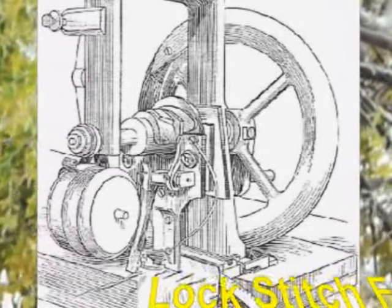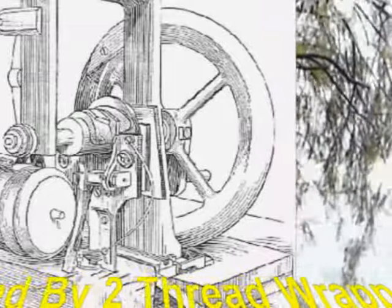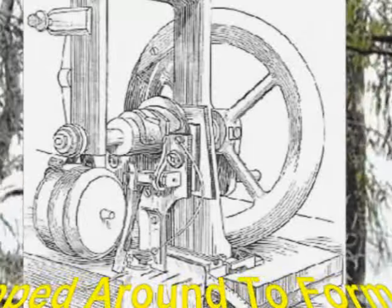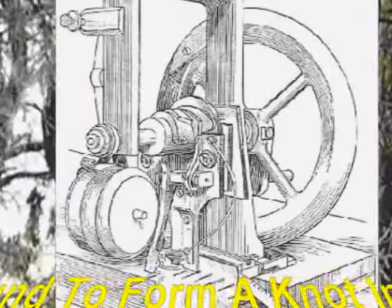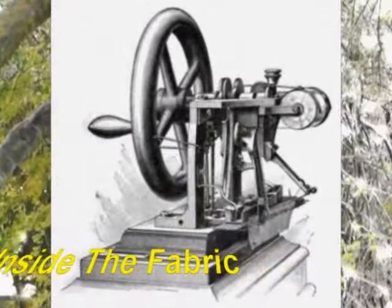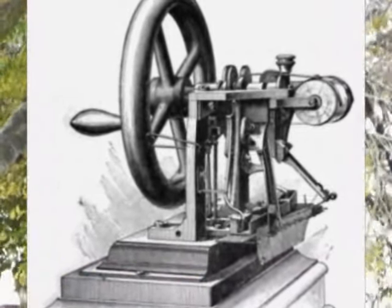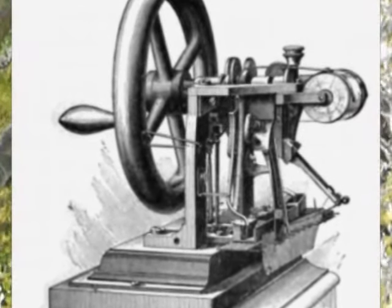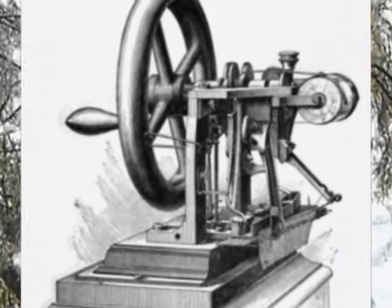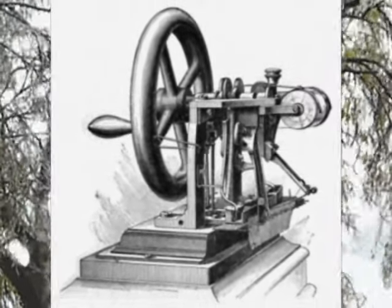From the top, a thread was fed through a curved needle with an eye at the pointed end. The needle would pierce through the fabric, drawing the upper thread down under the bed of the sewing device. A second thread was wound on a bobbin inserted into a shuttle, a bullet-looking device with an open end and a pointed end. The shuttle would move behind the upper needle and wrap the upper thread around the shuttle containing the lower thread. The needle would then rise, pulling the lower thread to form a knot or a lock stitch.